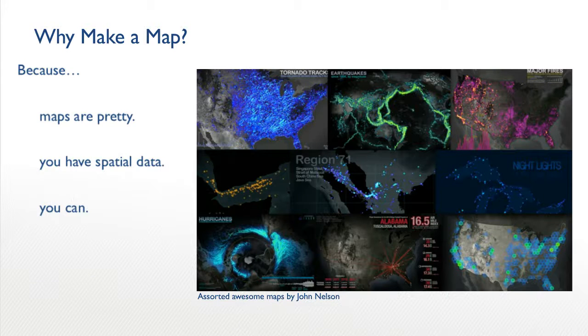So now let's move into some of the deeper content and talk about right things to do when making a map and how you can make better decisions in designing effective maps. The first question you should always think about is why you need a map.